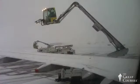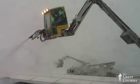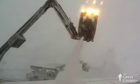If there is any visible ice or snow accumulation on the aircraft, it must be de-iced before taxiing for takeoff. Aircraft taxi over to the de-icing pad, where trucks surround the aircraft and spray a de-icing formulation over the wings, engines, and fuselage. This fluid serves to remove any ice on the aircraft and also has an anti-ice component that helps prevent further ice accumulation while the aircraft is on the ground under wintry precipitation.